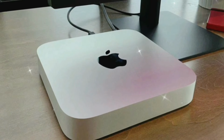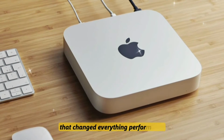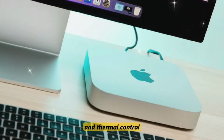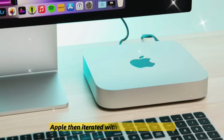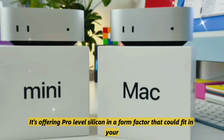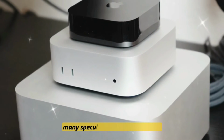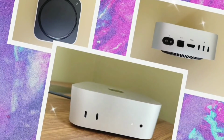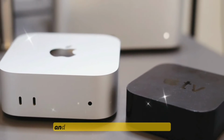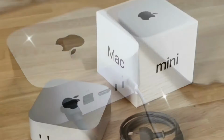But the real transformation started in 2020 with the M1 chip. That changed everything: performance, power efficiency, and thermal control. Apple then iterated with the M2 Mac Mini, offering pro-level silicon in a form factor that could fit in your palm. However, many speculated about the M3, but in an unexpected move, Apple might skip that entirely and leap straight to the M5 chip in late 2025.